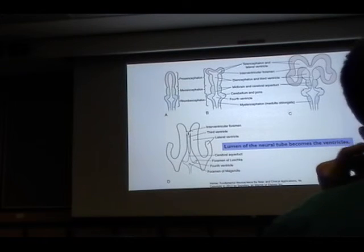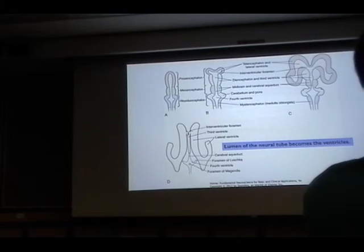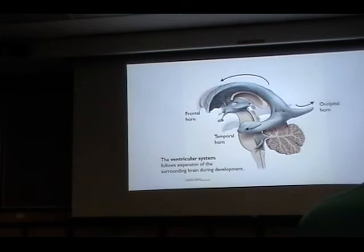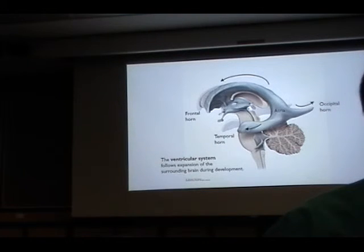Now that aqueduct is important because it narrows down to a very, very fine little place. And the reason it doesn't expand is because that portion of the brain, the midbrain, doesn't really expand much at all. So if it gets blocked, that cerebral aqueduct, that's when you end up with hydrocephaly. Here it just shows you how, as the brain grows, the ventricles grow as well.